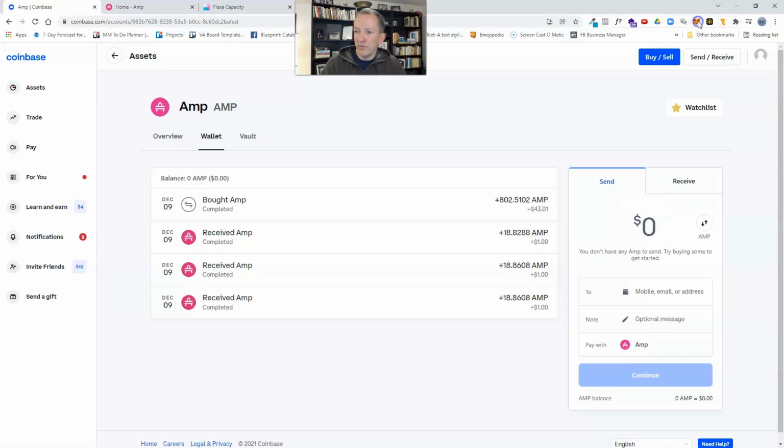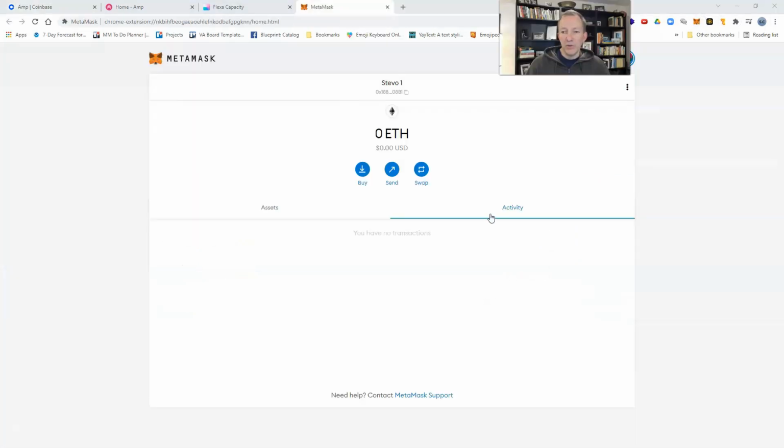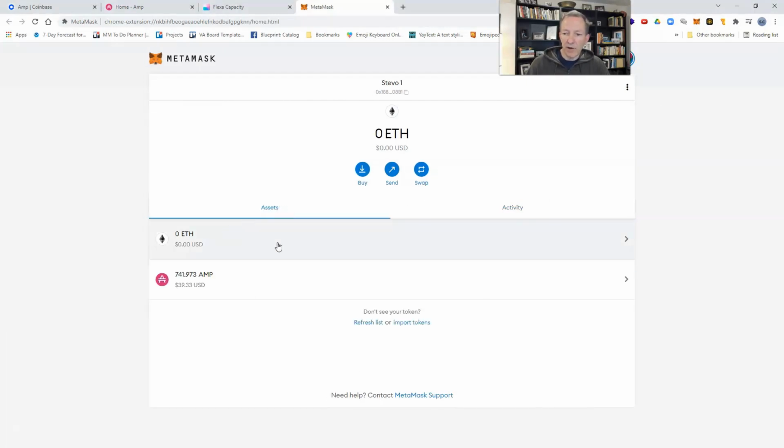So I'll just go up to MetaMask. Okay, I've expanded the view so we can see it easier. In my main account, obviously I've got 0 ETH in here, but if I go to our assets, now I see all the different types of assets I have. And remember, we already added the token for AMP, and it shows that we transferred AMP in there. So now I've accomplished part 2, which is I've got this type of currency in my wallet.